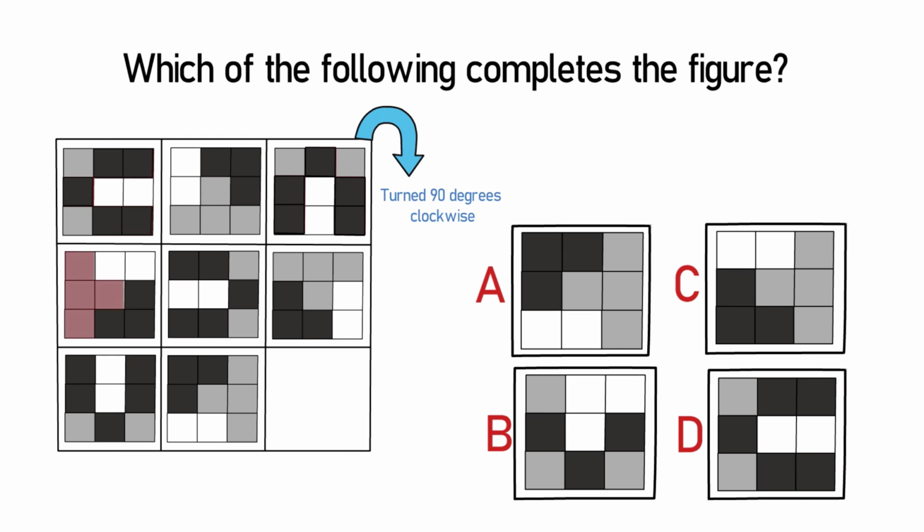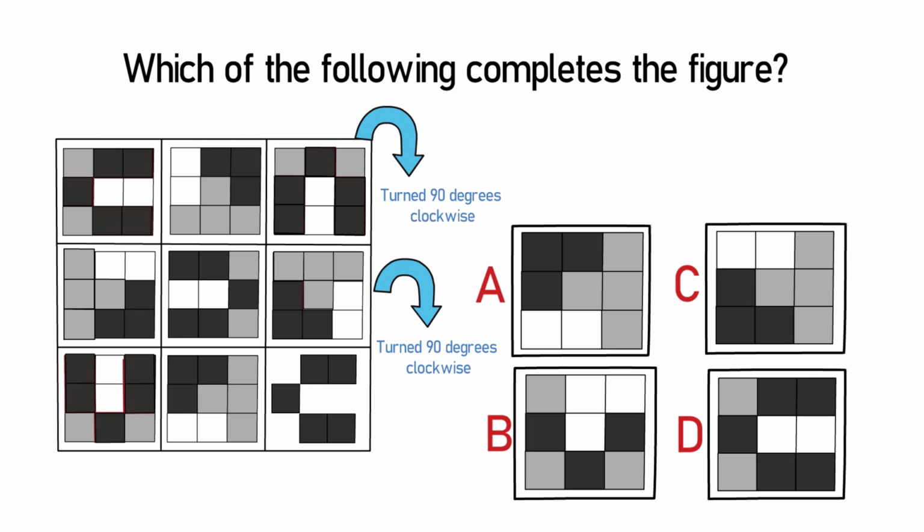Let's go to the second row. In the second row, you can recognize letter T, and this letter shows up in the left column. But if we look in the middle row, in the right column, you see that the same letter T now is turned 90 degrees from the previous position. So now, if we follow the same logic, you can recognize letter V in the bottom left corner. According to the pattern that we've identified, this letter should be turned 90 degrees in the bottom right corner. So the correct answer here is choice D.